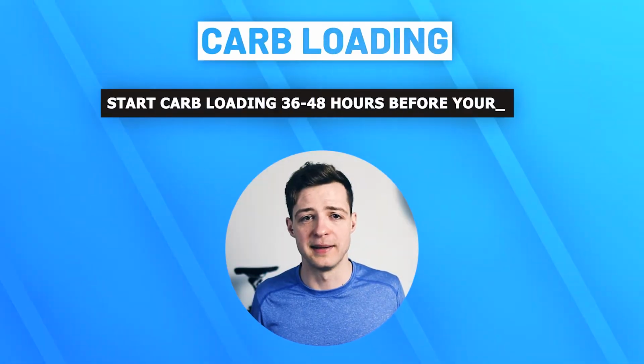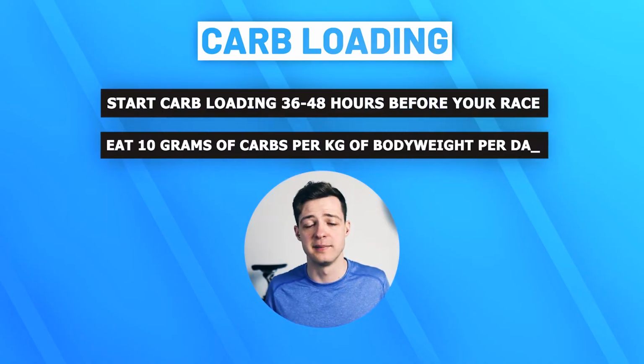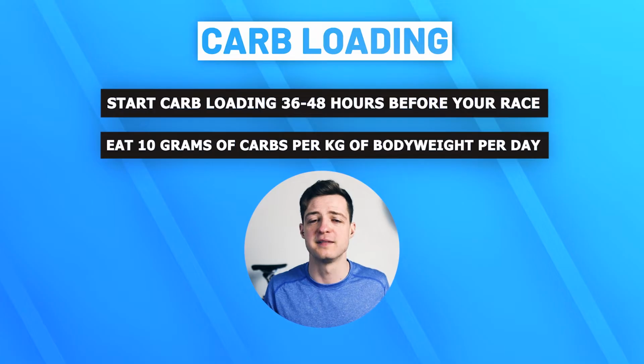Start carb loading about 36 to 48 hours out from your race. Research shows that this is probably the optimum time to start carb loading, and it's not necessary to do a low carb period first to be able to carb load effectively. It's also not very nice to suddenly go low carb, and in the days leading up to your race, you want to feel good. Eat 10 grams of carbohydrates per kilogram of body weight per day.